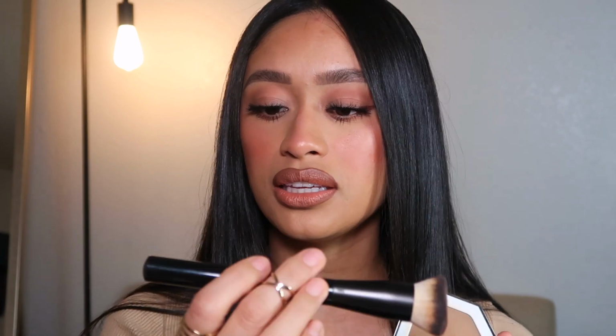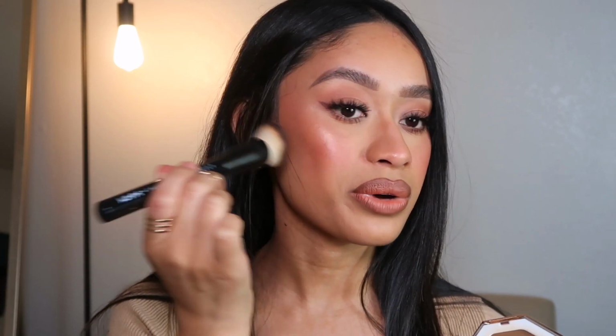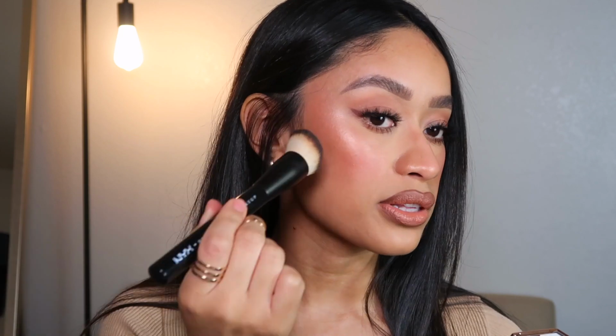You can just dip your brush in. I usually prefer using a more dense brush. This is the NYX 37 brush, and I really tap it in and just work it in. That's the easiest way I've found to work with cream bronzer. Just stamp it right on the areas where you want a little bit of extra bronziness. But this formula is really, really beautiful.